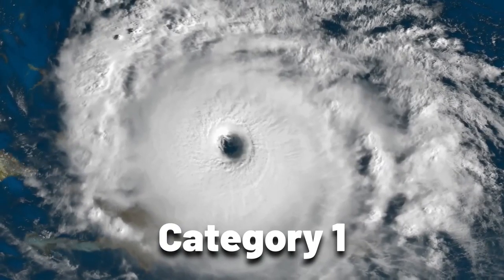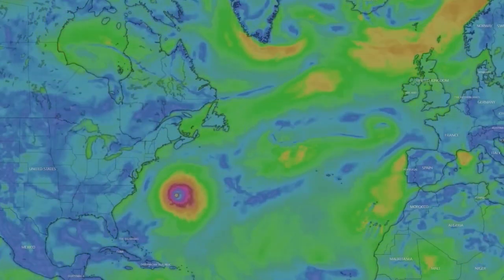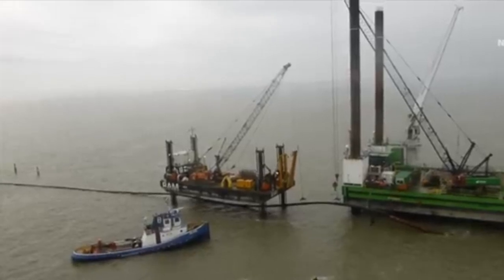Additionally, Category 1 hurricanes are often present in the Atlantic Ocean. Even now, while I am doing research for this video, a Category 1 hurricane is active in the Atlantic Ocean, expected to reach the coast of Ireland on August 23rd. Due to the strong storms, installation work is paused for several days until the weather clears.